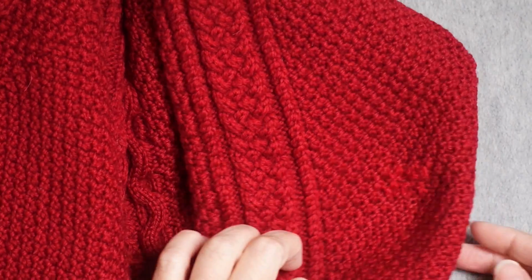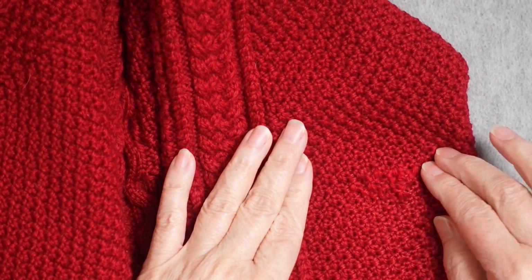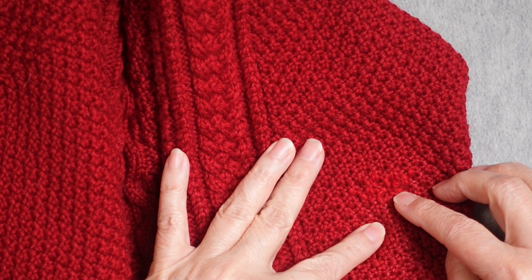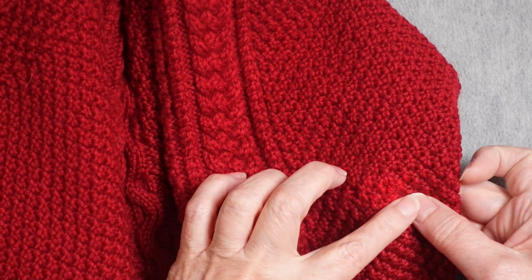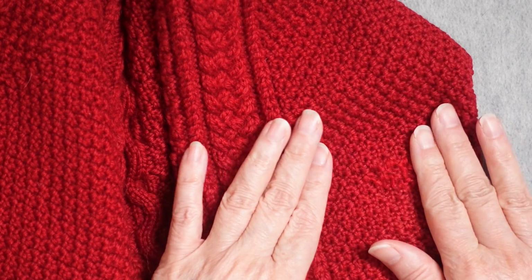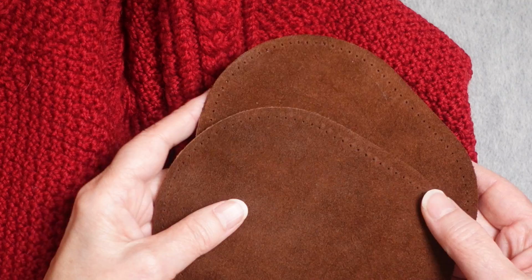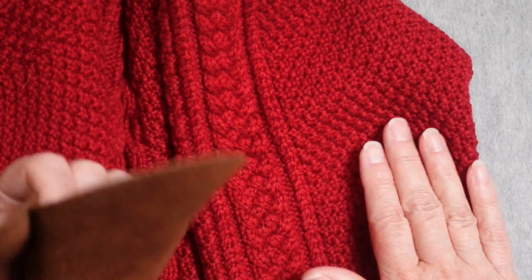The last thing I'm working on for Finish It February is to put a patch. So this is a spot that was wearing very thin. I reinforced it with a fingering weight sock yarn that has some nylon in it. I just did some duplicate stitch. You can kind of see it. It matches pretty well, but I wanted to protect it even further. So years ago, I bought these cowhide suede patches, and so my intent was I would sew them on here.